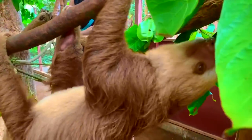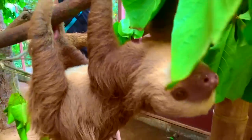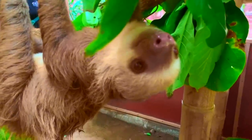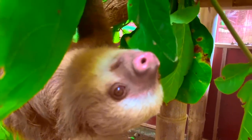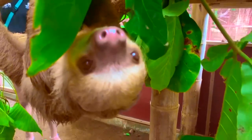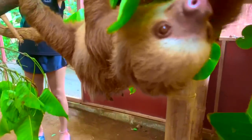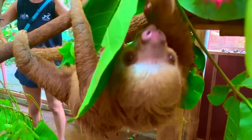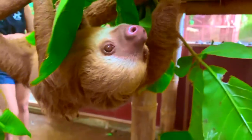So when we release these individuals, we will build what would be called a sloth tower. It's going to look very similar to the smaller one, but it's going to be up pretty high in a tree canopy. That way, once we are ready to release them, we just have to open the windows, connect ropes to the tree canopies, and then the sloths can basically crawl in and out for as long as they'd like. Generally, they'll do this for an average of about 3 to 4 weeks.